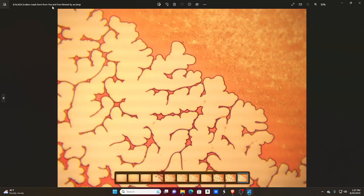Broken roads from the line and thinned by the gold. Yeah, okay. So these things just form here and break off. They form out of this red here, out of this blood.